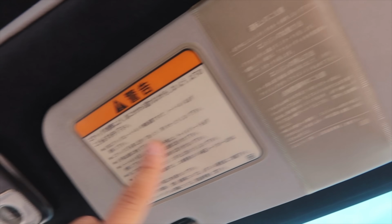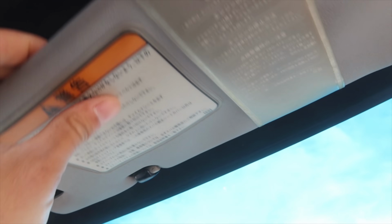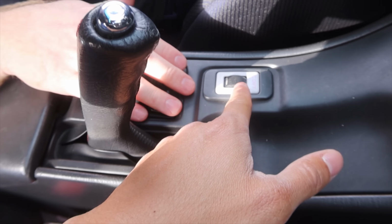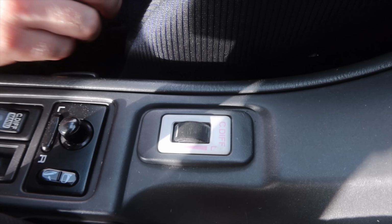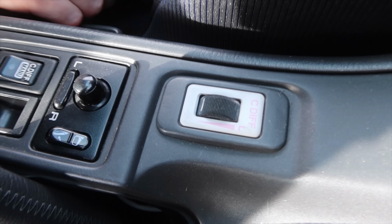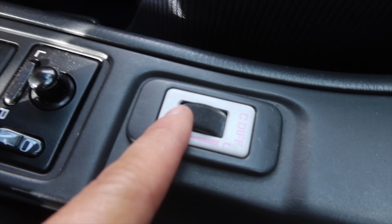You even went out of your way to get JDM sun visors, huh? I did. I love that. JDM sun visors don't even have the mirror, so I can't even look and see how cool I am. All right, so what else is in here? So this is one of those things. It's from a version 6. Oh wow. They got the sort of white pink center diff. I love that it's pink. Yeah. It's technically cherry blossom red. Don't let anybody else tell you otherwise that it's not pink.